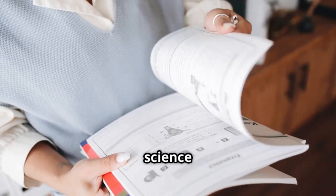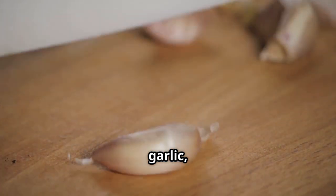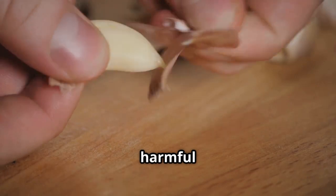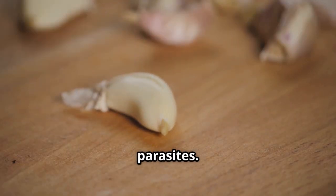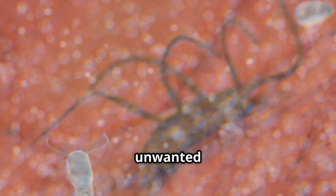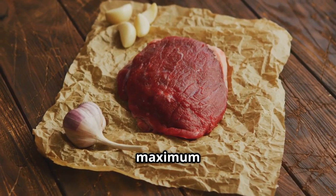These compounds have been shown to kill parasites and support overall digestive health. Now let's get into the science behind its anti-parasitic powers. When you crush or chop garlic, it releases allicin, which has antimicrobial properties that help destroy harmful organisms, including parasites. Allicin is like nature's own little soldier, fighting off those unwanted guests in your body.